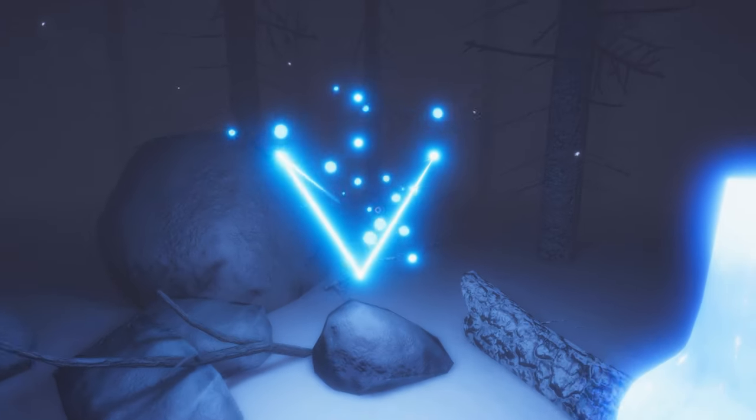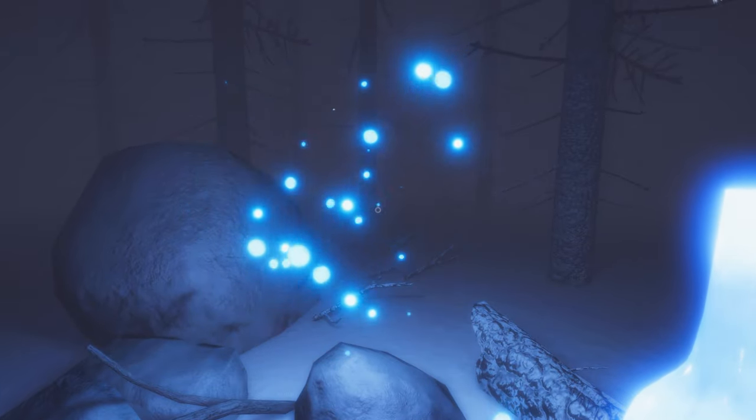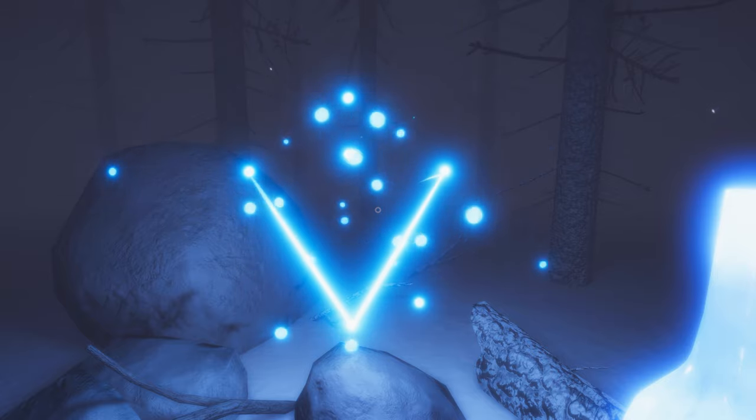We have a lot of symbols to do. I assume it's gonna... Yeah, it's gonna show us what to do. Which one does that go on, though?